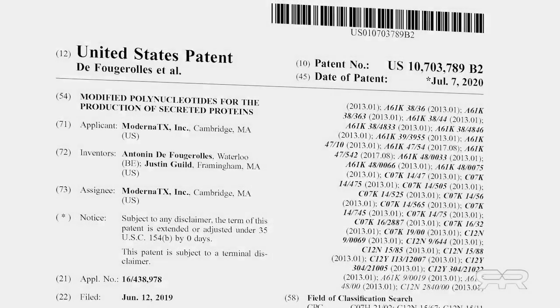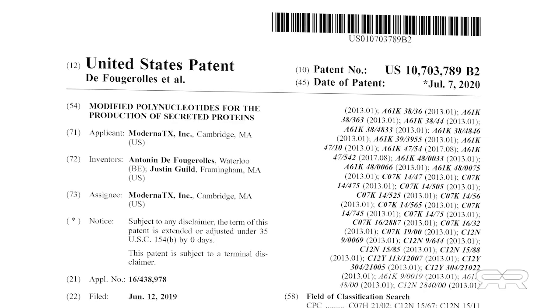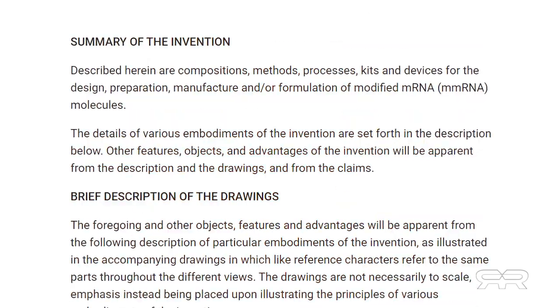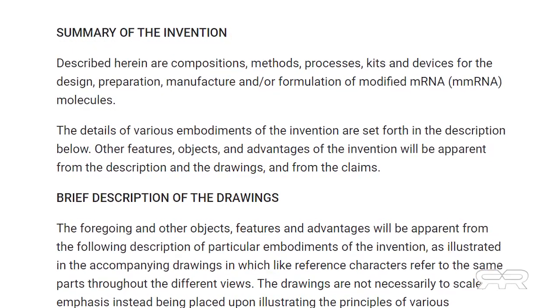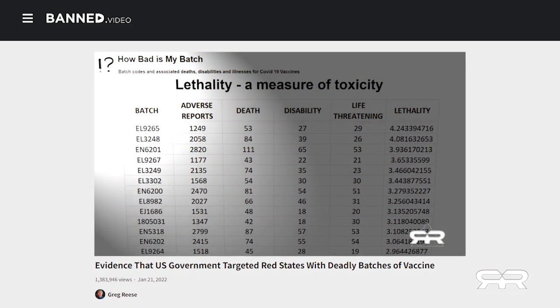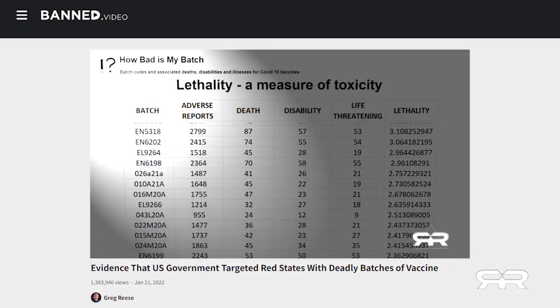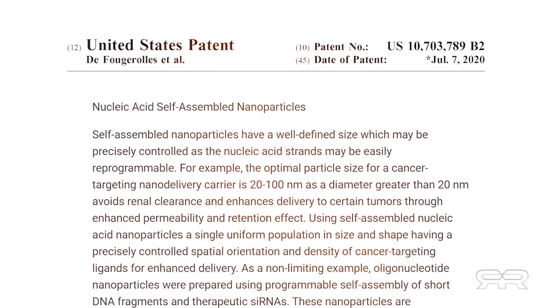The 248-page patent for the Moderna technology that was administered to people in the COVID shots was filed in 2020. The patent lists several embodiments or variations of this technology. And while we don't know who got what embodiment, we know that several different batch numbers were deployed, and some were far more deadlier than others.